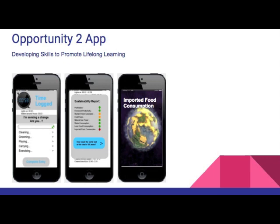Based on the categories of activities, they could click the next button and see how each category might affect the world in 100 years. So it would give a quick snapshot of how the different categories of activities affect the Earth.